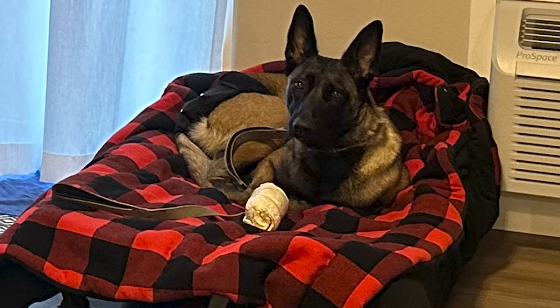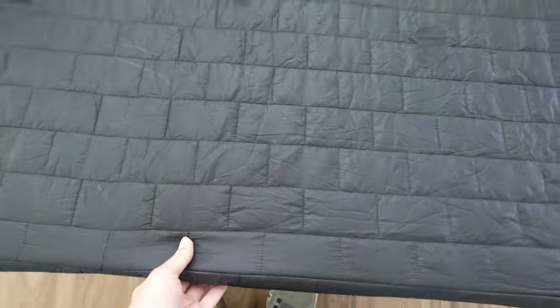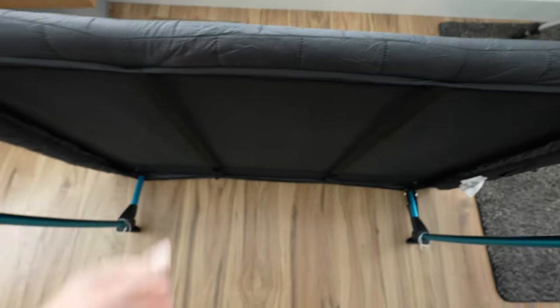Also, unless we've just done a workout or she's really hot, I do keep a cover on it, whether that's just a regular house blanket. I have a bunch of fleece blankets hanging around that I'll just throw on top of it. Or I do actually have a cover for it. It is an insulated, kind of like a puffy material cover, which is not durable at all.